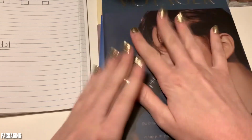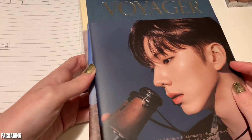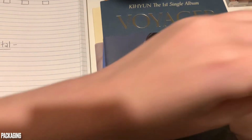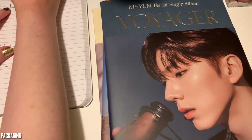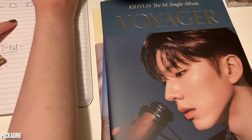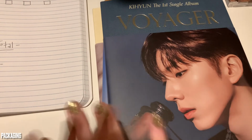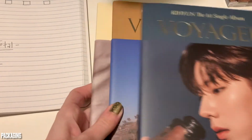Okay. We're going to look at the outer packaging first. Normally I rate things, but I feel like today I'm just going to choose my favorite of the three. Does that make sense? For packaging and concept, I'm just going to choose my favorite of the three. And then we'll rate things for gifts and music. But let's talk about the outer packaging first of all three of these.